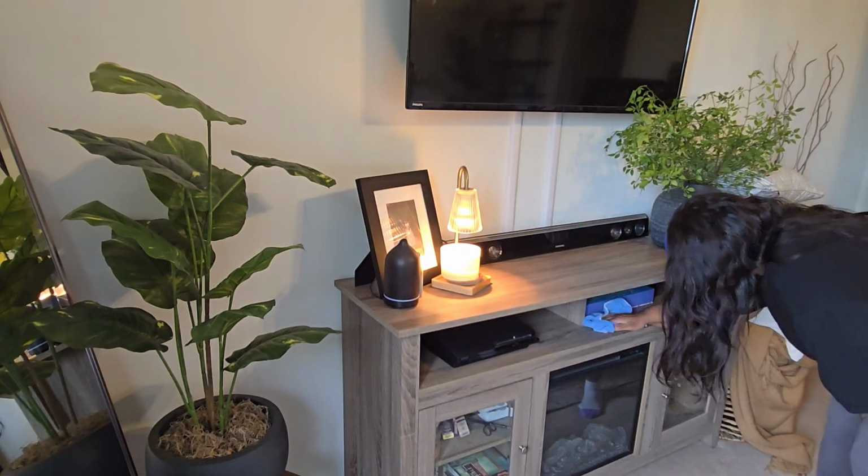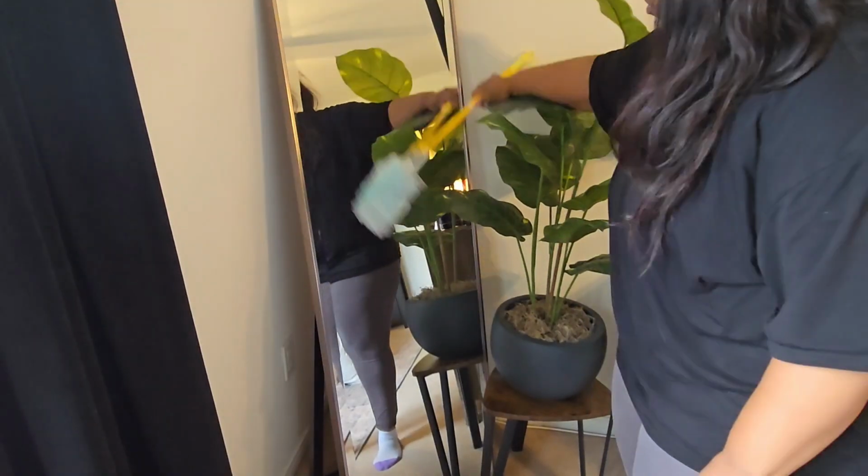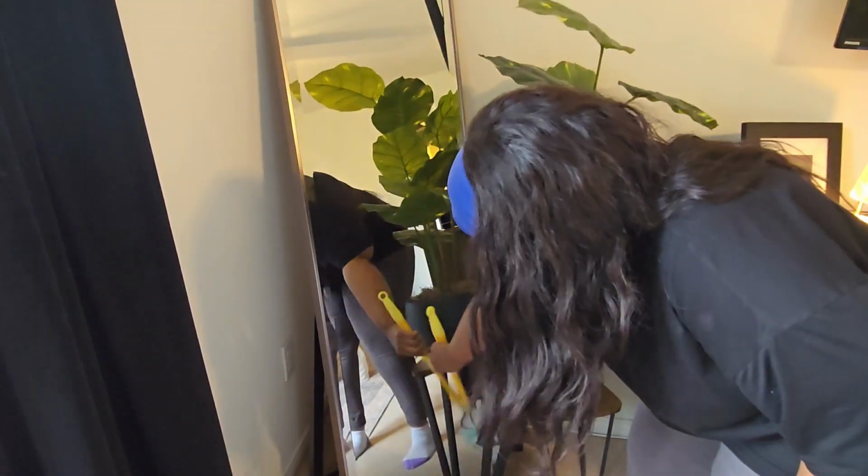And like I've said in the past, I always forget to dust that fan. So, you know, the buildup on the fan was really bad, but yeah, I'm gonna be just dusting for the most part in this room, and then I'll head into the bathroom.